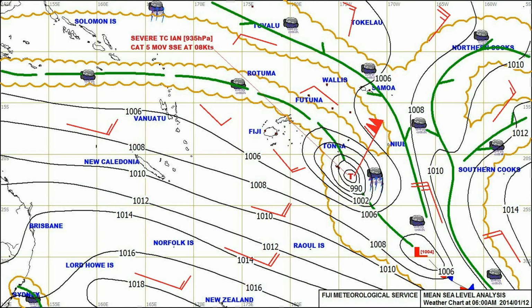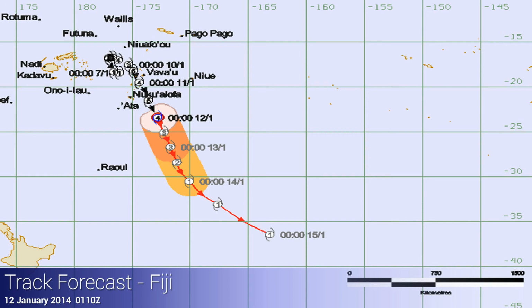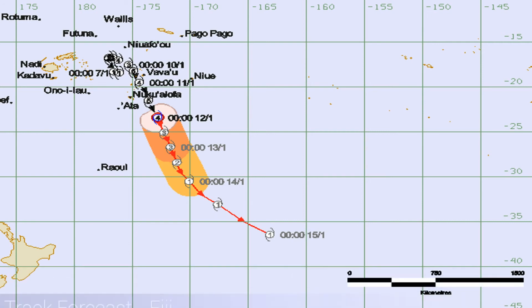For the surface analysis, again, you do have Ian located to the southeast of Tonga, starting to get matched up with this frontal boundary off to the southeast, and that's going to help increase shear and kind of deform the system as it moves off to the southeast, which is apparent on the local Fiji forecast. Again, moving off to the southeast and weakening over time.